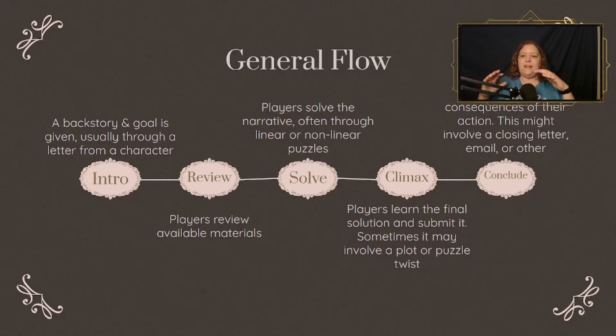Once that climax is reached, then we have the conclusion, the denouement, the falling action, where players then learn the consequences of their actions. And this might involve a closing letter or closing email or other. Could be a closing video as well. And that's generally the flow that it takes. It's pretty standard to see that. I'll get to an example later where they actually play around a little bit with that, but I would love to see some mix up in this. But this is solid. This is generally how it follows a pretty good line.